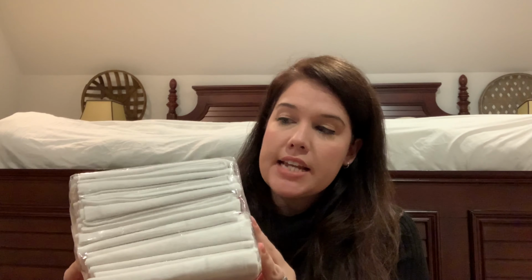This here is probably my favorite thing that I got online. This is a, I think 13, maybe 12, pack of tea towels. It's like that flour sack material. And it's just got this really, really pretty detailing here. I love this classic red stripe.